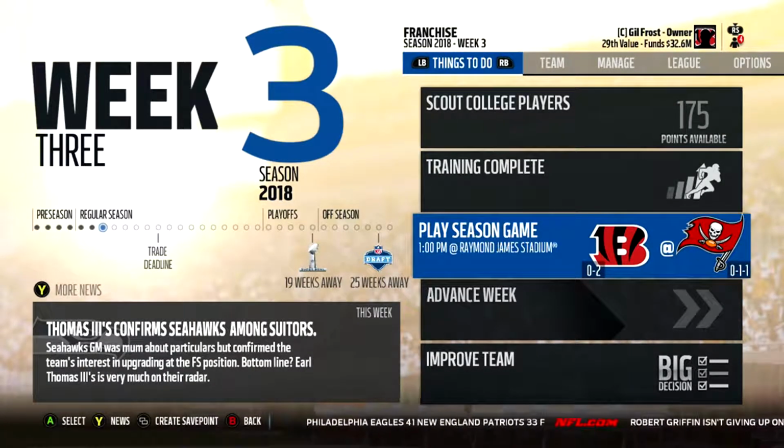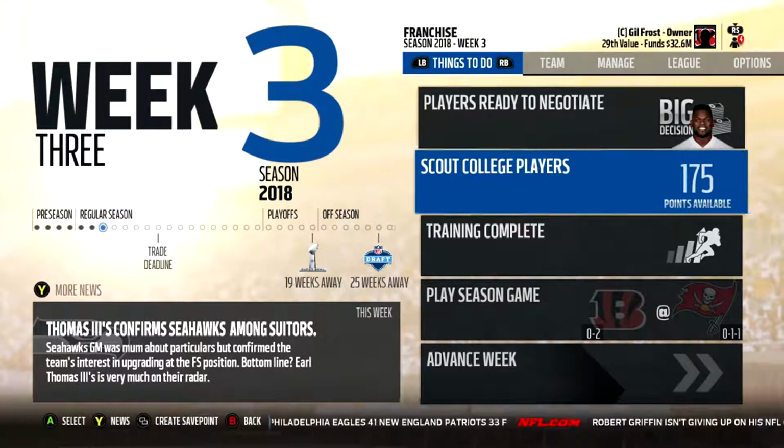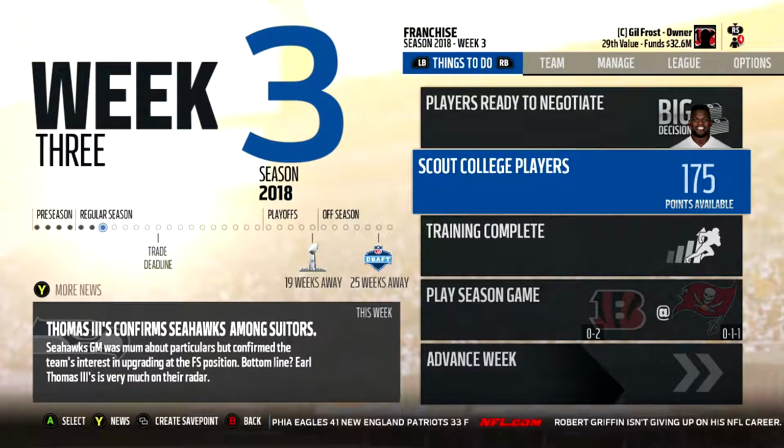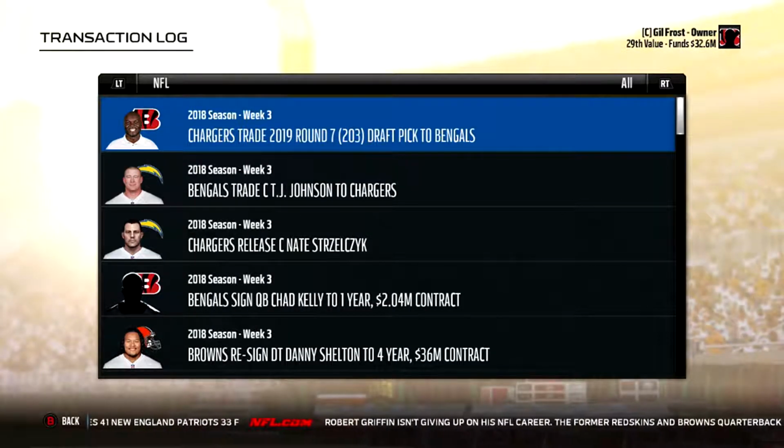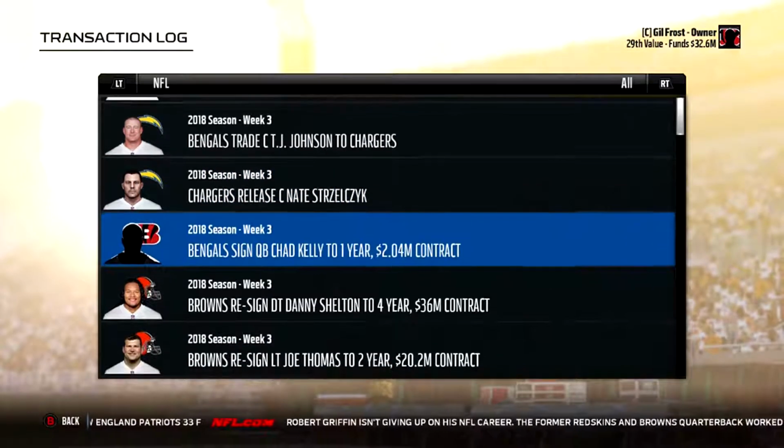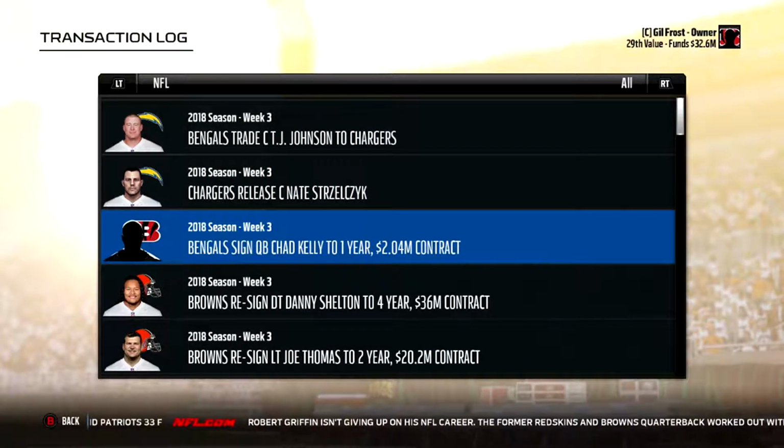We're back with our Madden franchise as the Bengals in year 2 here. Week 3, and we are struggling. We're 0-2, and we're going to make a change here. So here's some of the trades we have done so far.